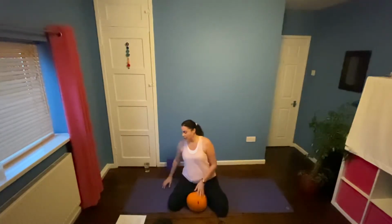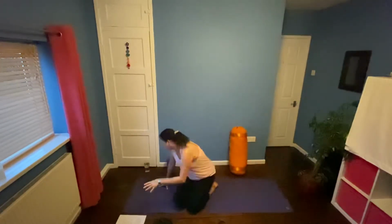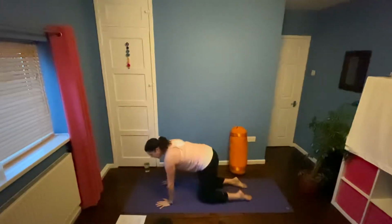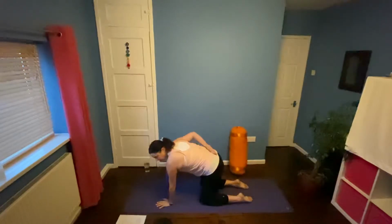And from here, we're going to come onto the hands and knees, and you're going to grab your block or book or whatever you've got there. Now we're going to take the block and balance it on the sacrum. So your sacrum is the flattest part of your back. Your spine ends there, and then there's that flat little triangle bone, and then it kind of goes into your butt, really. So it's not your spine, because we don't want to put it on the spine.